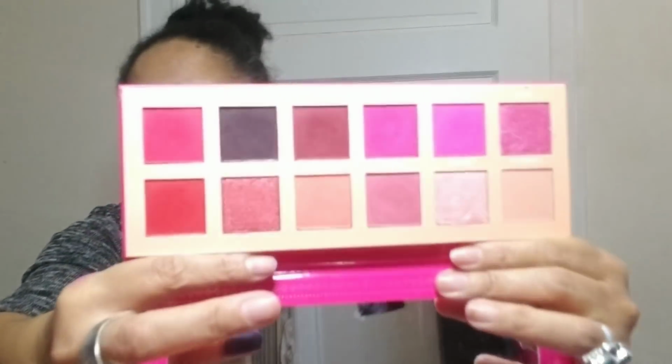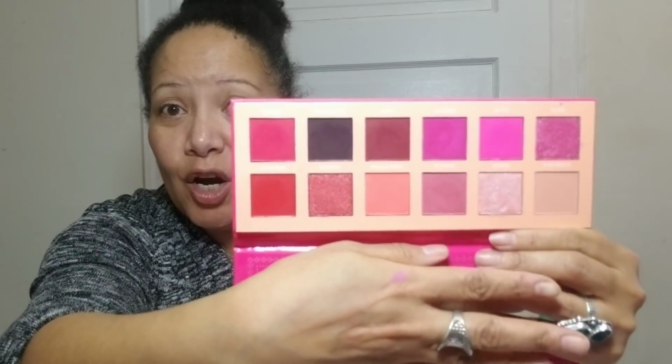If you are looking for a pinky palette, now, I got a few pinky palettes. This was my pinky palette of the summer. This palette right here, it's just, Ace Beauty has really great quality, decent pricing, because these are like 30 something dollars, and you're getting a dozen, you know, and they are worth it.